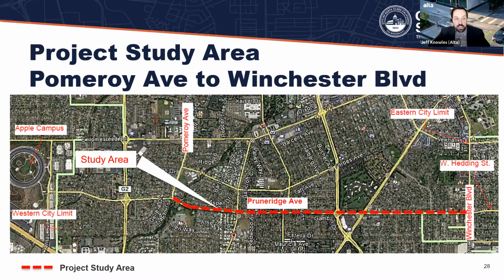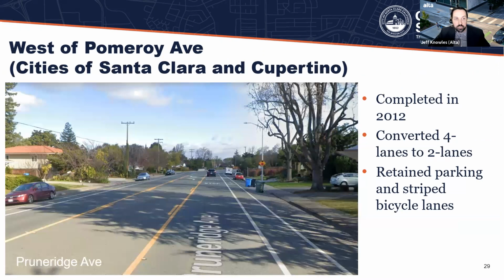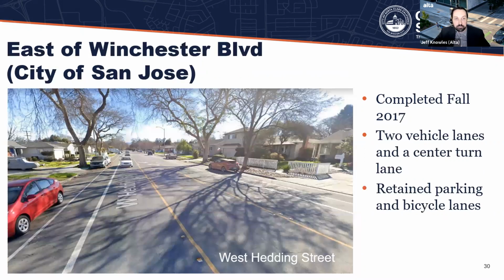Diving a little closer in, this is the study area, again, as I mentioned, from Pomeroy all the way to the eastern city limit at Winchester Boulevard. West of Pomeroy Avenue in the cities of Santa Clara and Cupertino, there was what's called a road diet that went in in 2012. This took 2 lanes of traffic in each direction and converted it to 1 lane in each direction with a center turn lane. It retained parking and striped bicycle lanes with additional space that was created. East of Winchester Boulevard in the city of San Jose, a similar road diet design was implemented in 2017. It retained parking and created bicycle lanes with excess space.